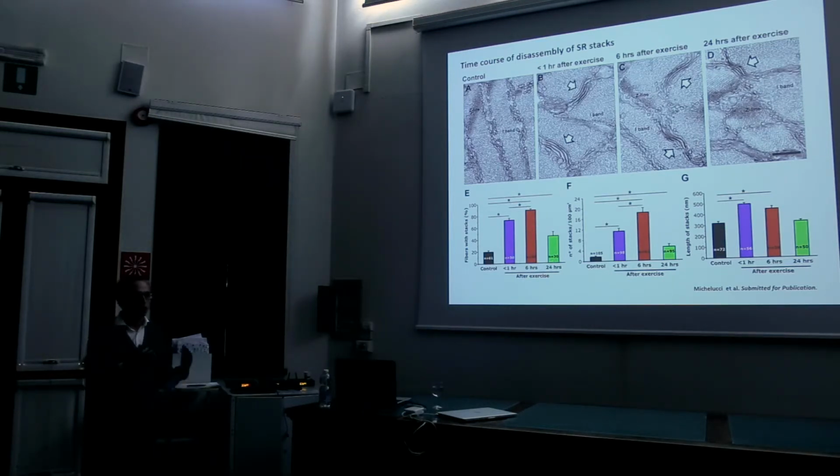And we determined the presence of these structures here, so the stacks of SR membranes, and we determined how many we have. Different types of analysis, and you see that these stacks actually keep increasing in number up to 6 hours after exercise, and then the number goes back to pretty much the control numbers after 24 hours. So this structure disassembles pretty much in 24 hours.